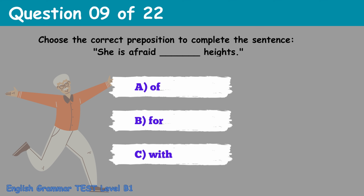Choose the correct preposition to complete the sentence. She is afraid ___ heights. A. Of. B. For. C. With.